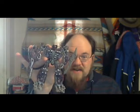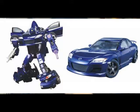And I've been sitting here transforming him back and forth every now and then ever since I got him. I mean, that's really awesome. He's got nothing to do with actual Shockwave, but I like this guy. Number 4 is Alternator Shock Blast, aka Shockwave, who turns into a little purple Mazda car, which I've actually seen on the road, which was kind of a thrill.